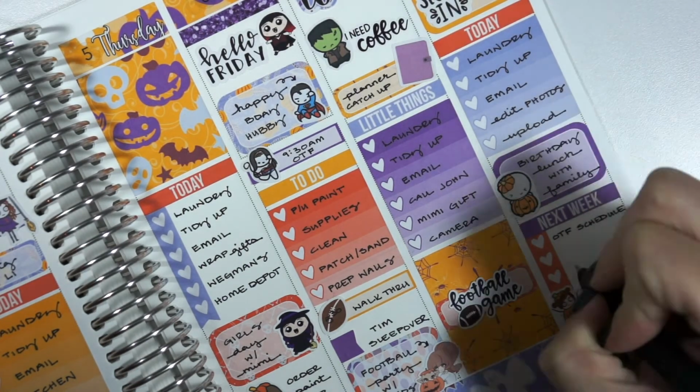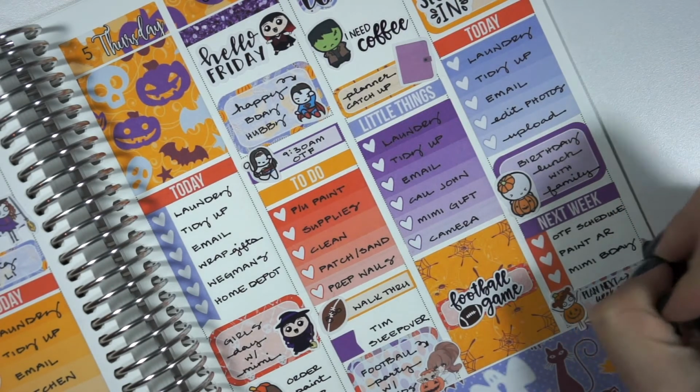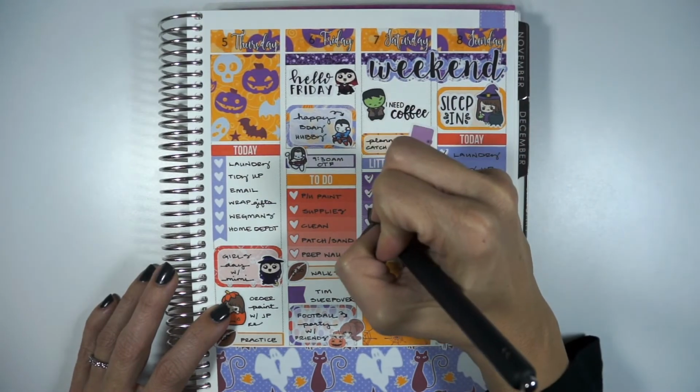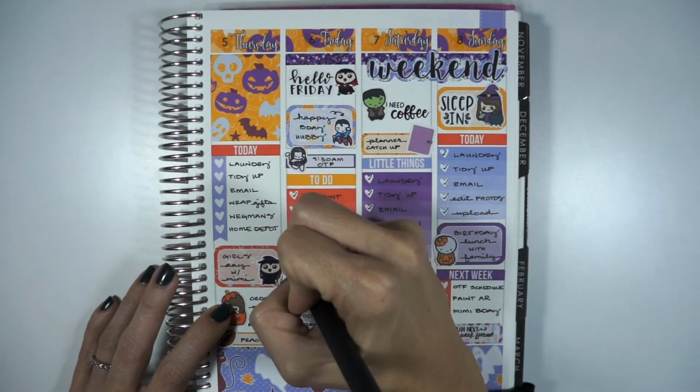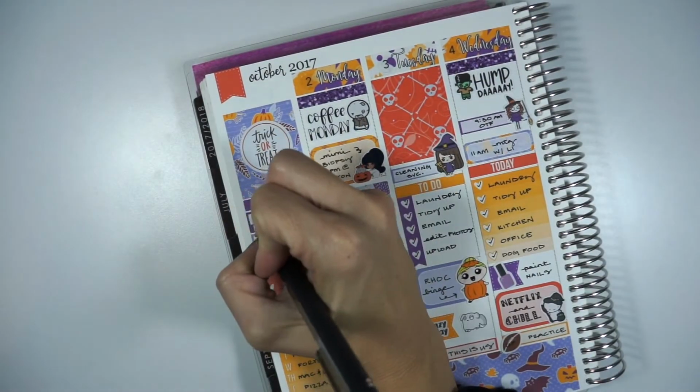Then I'm just going to mark down that I needed to plan my Orange Theory schedule for the following week. It was my mom's birthday, and that I also was going to be painting our new space. Once I'm finished with that, I will check everything off for the rest of the week.